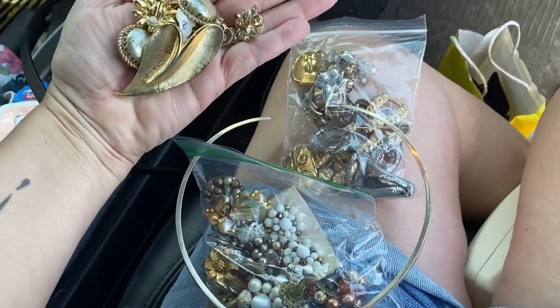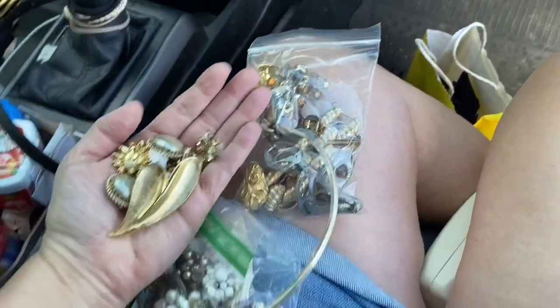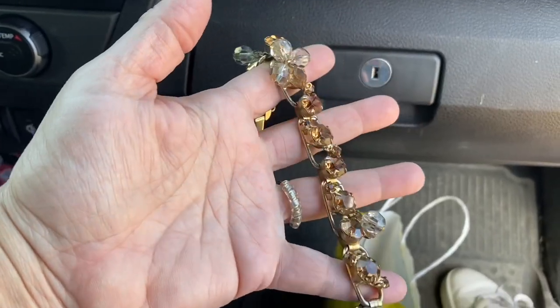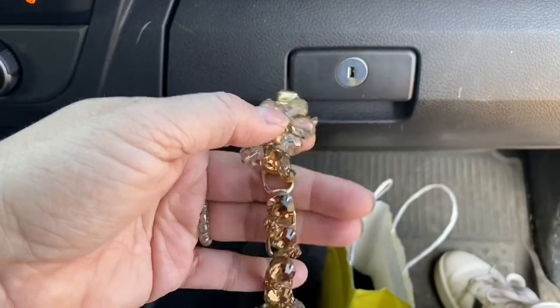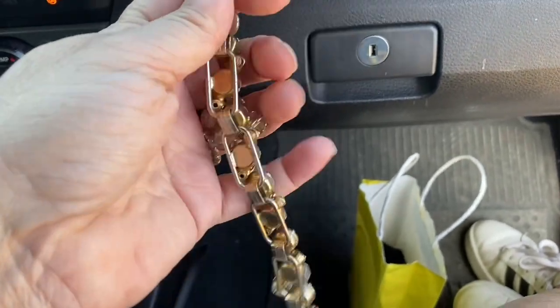So this is my quick little car haul from the first stop at The Venue. I have some Trifari, there's some Bergère and Marie Farah. Also, I got this Juliana 5-link bracelet. It's super sparkly and pretty. And also, I found a Castle Cliff bracelet that's here in this bag somewhere.